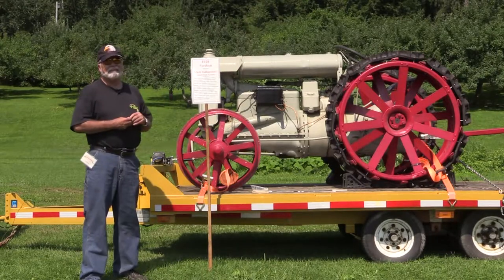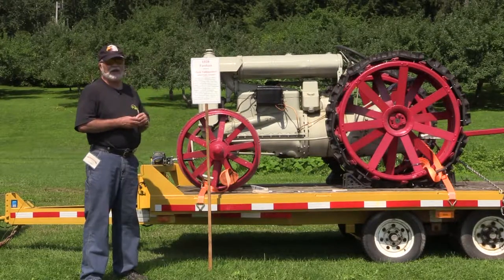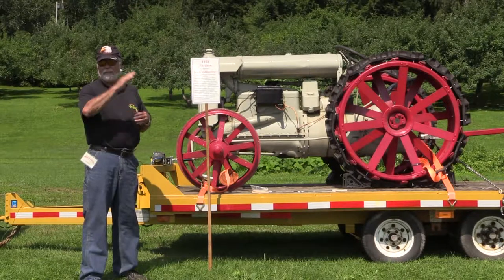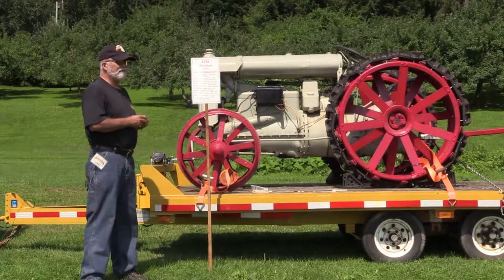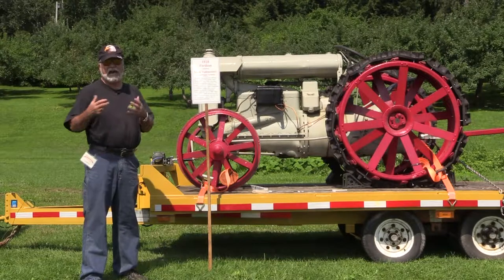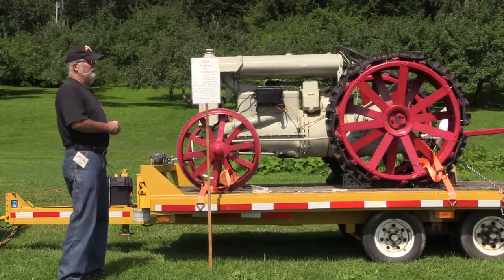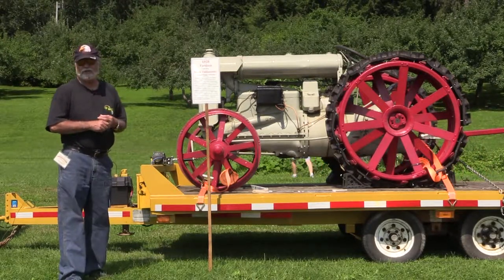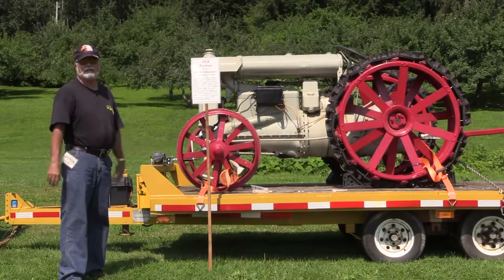and kind of hard to start. It's a bear, which they were notorious for. Very notorious for killing a lot of farmers, because on hills sometimes the thing would go up and over the end and killed quite a few farmers years ago. Made by Fordson, and it's the name, Henry Ford's son, who built these tractors. And some were sold during the First World War to England as a workhorse to provide the troops with the materials on the sites.